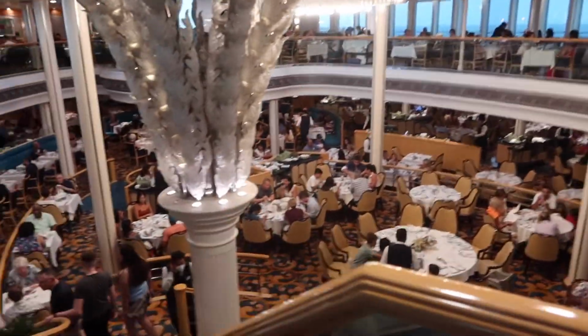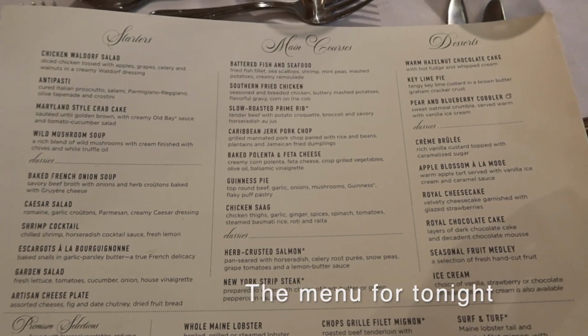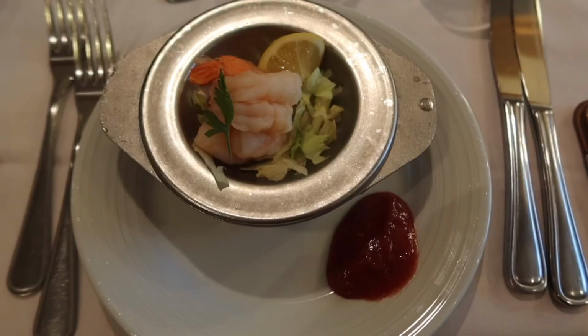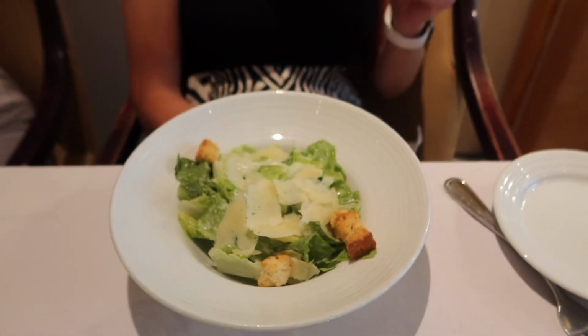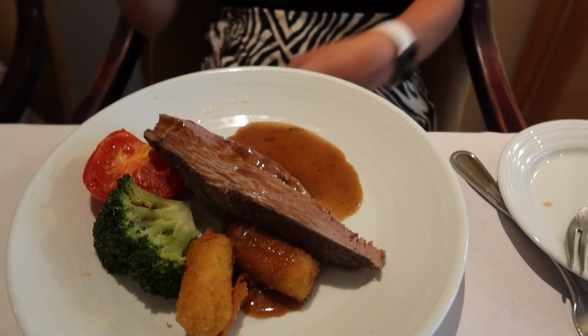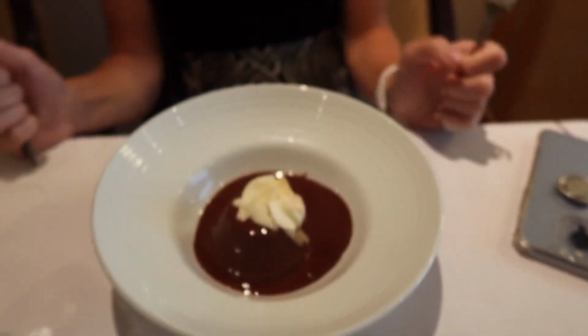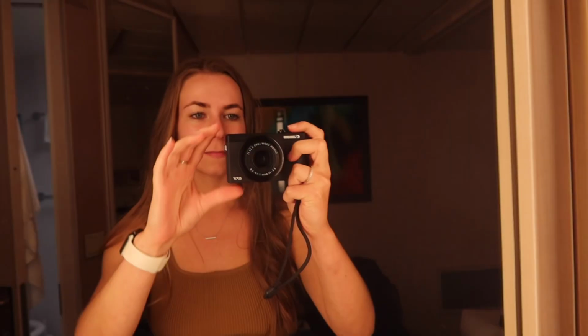This is the main dining room. Don't tell us you probably can't eat here. Shrimp cocktail for me. And the herb crusted salmon without the crust to make it gluten free. Creme brulee and the warm chocolate hazelnut cake. Yeah. And she's ready to eat again.